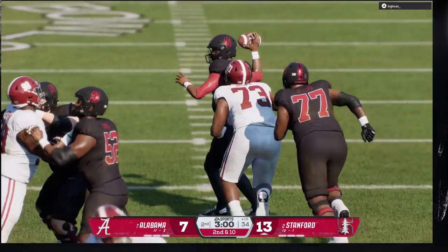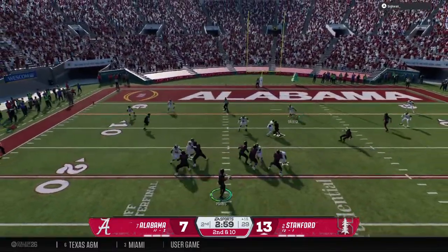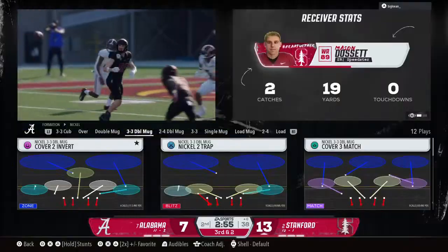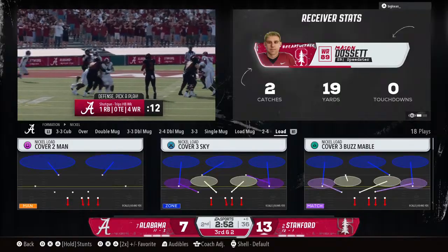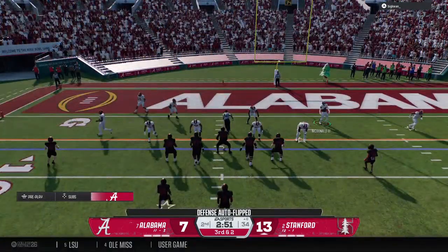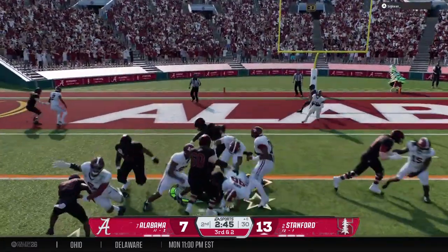Great job by this defense of disrupting the rhythm and timing between the quarterback and the receivers. Looking to chuck it again. This time it's complete. Tackle at the 6-yard line after the completion. Offense really threatening now. And his defense is doing a really good job here. They're giving up some completions, but the important thing is they're making tackles and keeping this offense out of the end zone. Force him to be able to execute to get this touchdown.